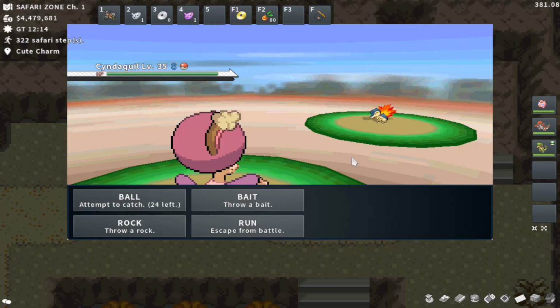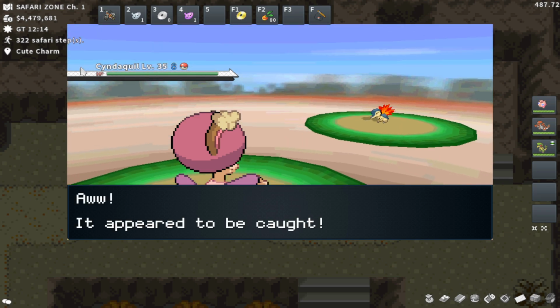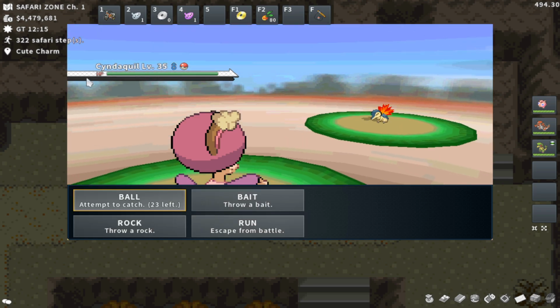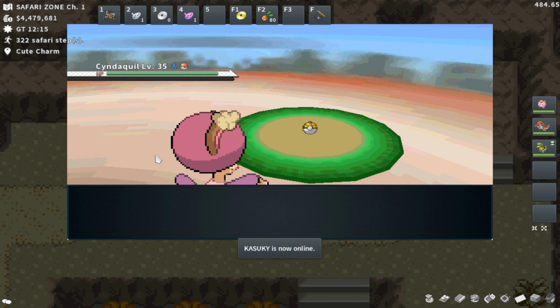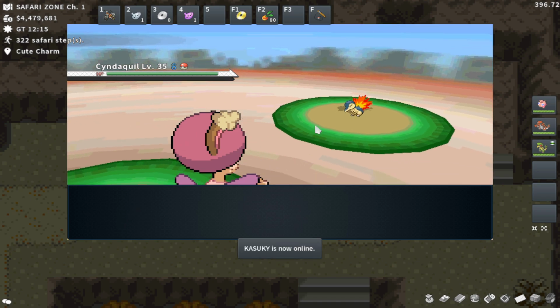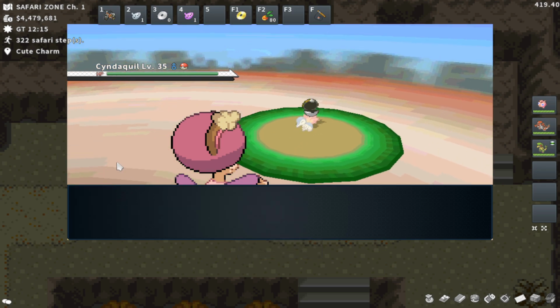Okay, a 3rd Cyndaquil encounter, though, in 1 safari trip with 322 steps still left. I feel like the game is trying to tell me something. I feel like they're trying to give me a Cyndaquil. This one also didn't flee. None of the Cyndaquils so far have insta-fled. But God, do they break out of every ball. Okay, dude, they're sticking around, though, man. These Cyndaquils are giving me hope. If I don't get a Cyndaquil this run, I might be doomed.